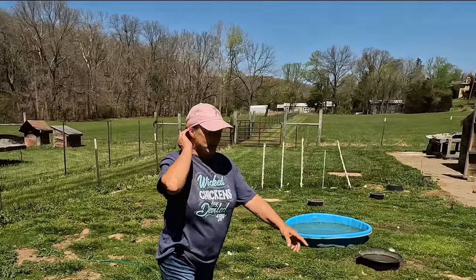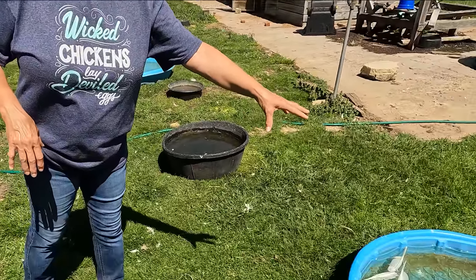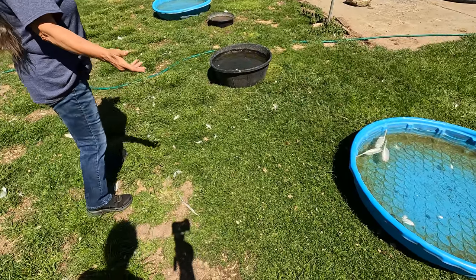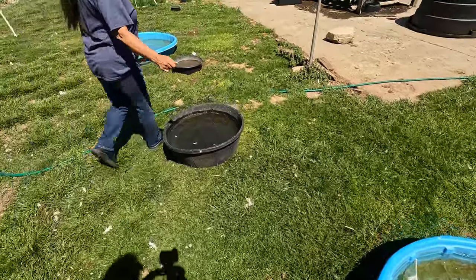Look, I just put clean water in this yesterday evening late. Those are what they call leaf feathers for their wings.